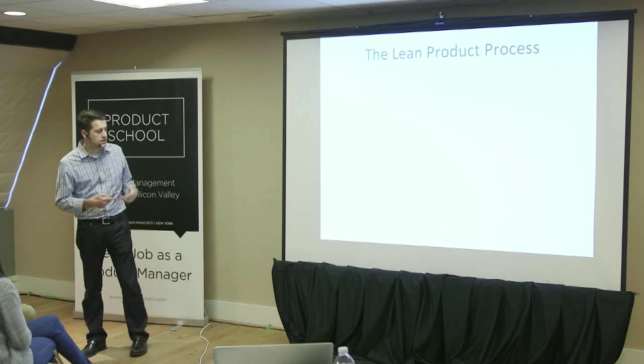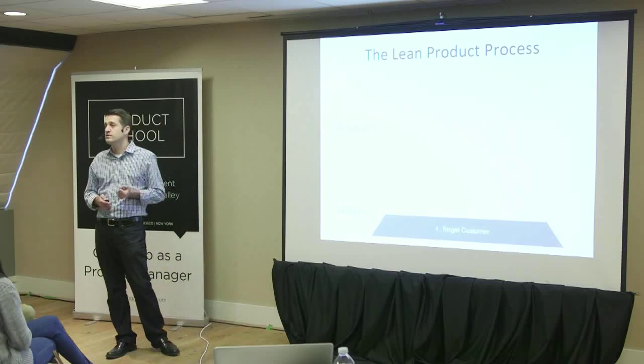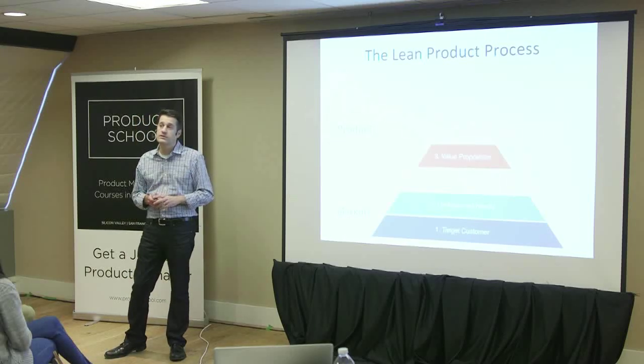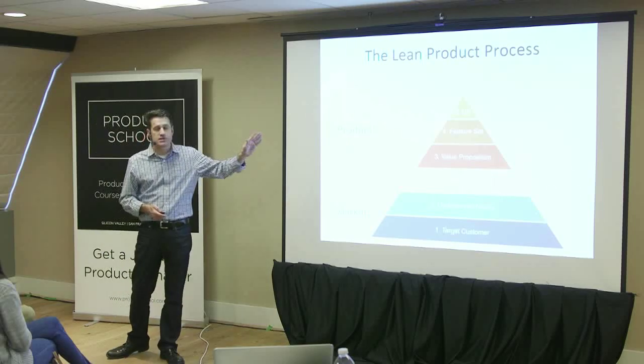And so in the lean product process, you just start at the bottom and work your way up. So the first step is getting clear on your hypotheses about your target customer. Next, what do we think their underserved needs are? After that, how do we think we're going to be better or different? What should our feature set be? What's our UX design? And when you get to that last step, there's just a 6th step.